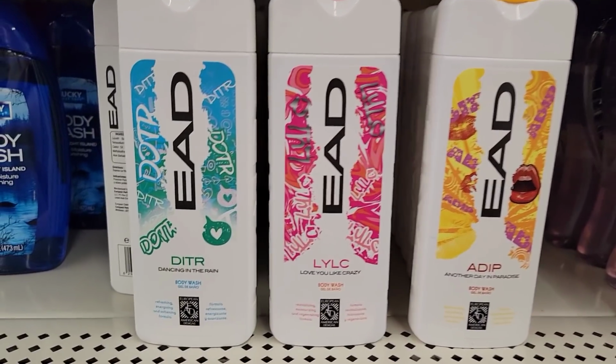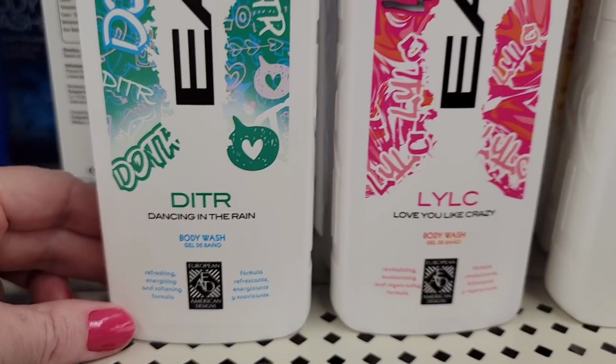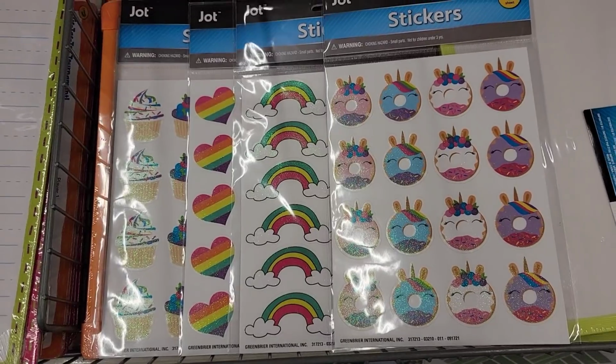Oh, look at this. Body wash. And to be honest, I smell all 3 of them. They all smell the same to me. Not too crazy about it, but I love the bottles.